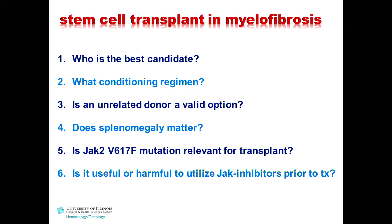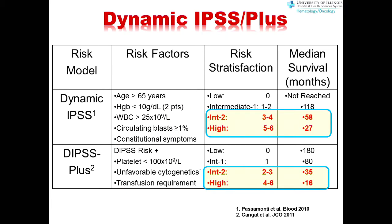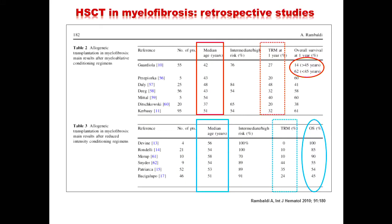So there are many questions. Who is the candidate? What conditioning regimen? What donor? Splenomegaly, does it matter? JAK2 mutation, does it matter? All these questions actually are being addressed. Most of them have been addressed already. And first thing, we identify the patients: intermediate high risk for transplant.